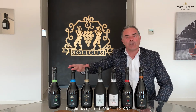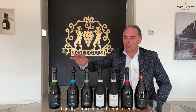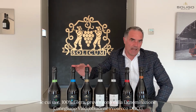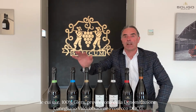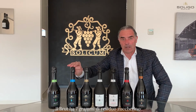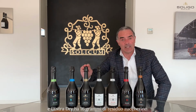Now let's move on from DOC to DOCG, which includes several articles. Let's start with Brut and Extra Dry, whose 100% Glera grapes come from the Conegliano Valdobbiadene Prosecco DOCG designation of origin. Brut has 7 grams of residual sugar and Extra Dry has 16 grams of residual sugar.